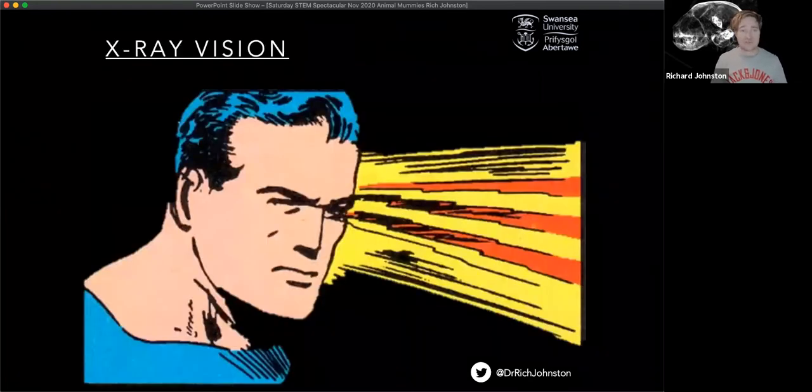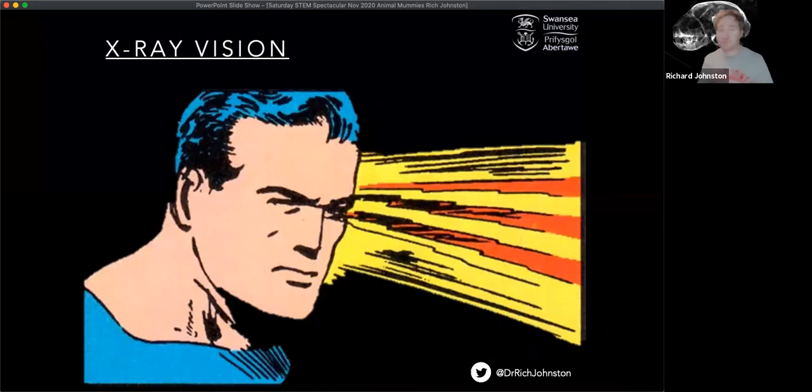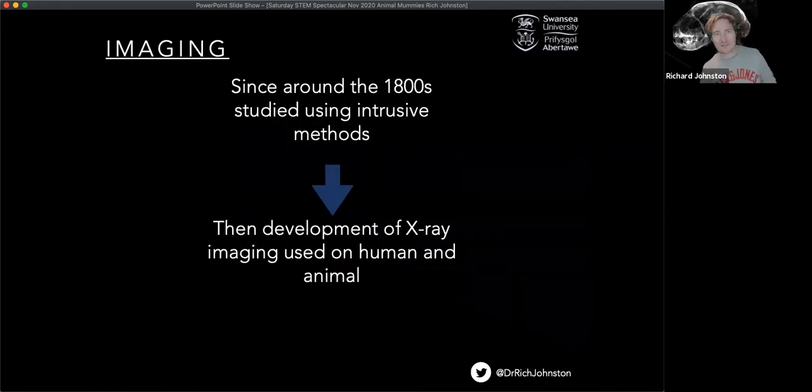So we're going to use X-ray vision. That's what I've used to look at these animal mummies and to try and show something different. So that's the skills and the capabilities we have in our department. We have the ability to use X-rays to look inside things. And so firstly, mummified animals and mummified remains, we were beginning to look at them in the 1800s, but most of the techniques were invasive or intrusive.